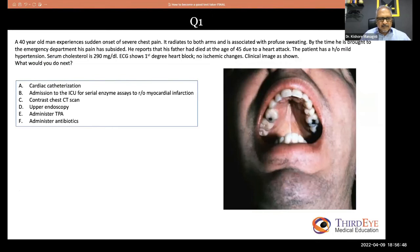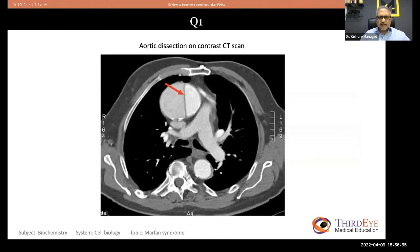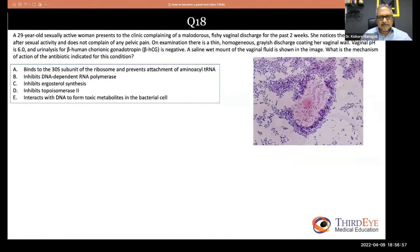This is another question which is very, very difficult. This is actually a question from biochemistry. So these are the MCQs that we walk you through.